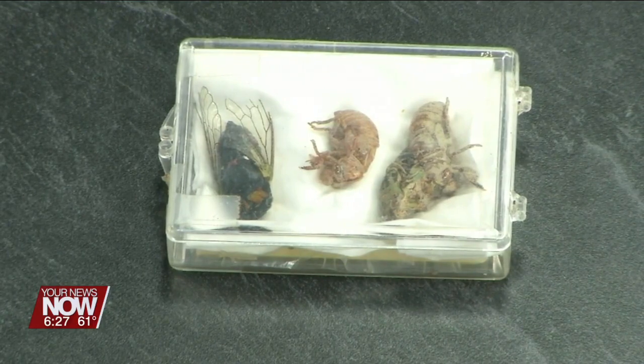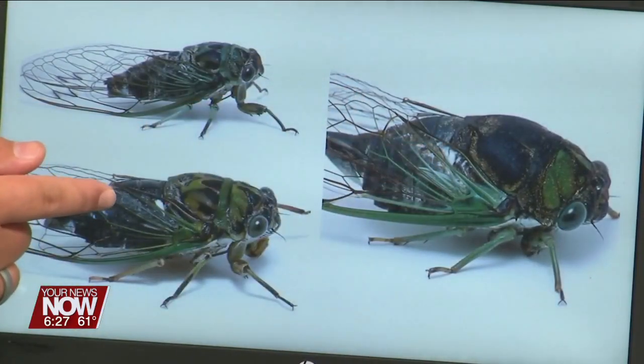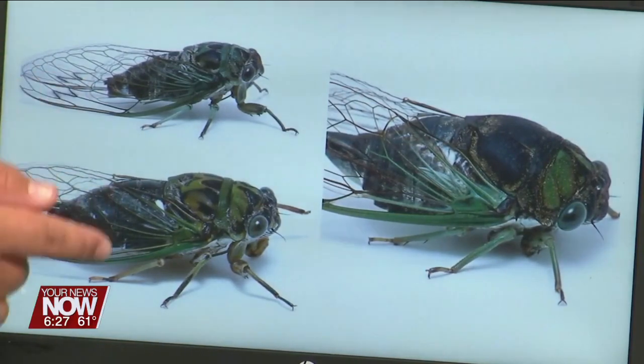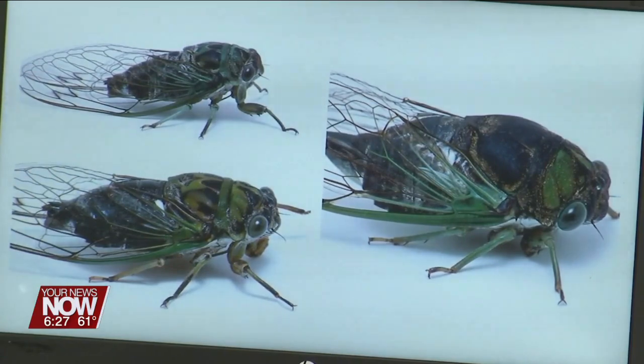So I've got a couple of images here, right? This swamp cicada, they all look the same. If you look at these two, I couldn't even tell you which one is which. But the idea is they don't sound the same. So I played that shaky one, but listen to this one. This is called the scissor grinder cicada.